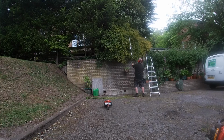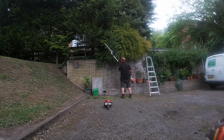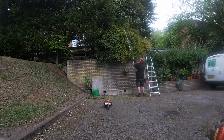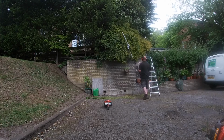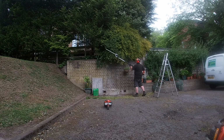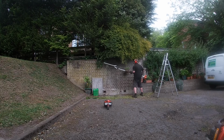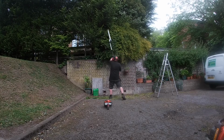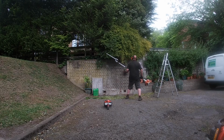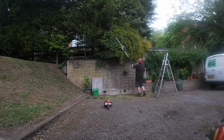Today I'm using the new, and I say new, it's the first time I've used it, my Stihl KM 94 Kombi Tool with the long reach hedge trimmer, and I'm trimming a very out of control yellow Berberis. This is one of my fortnightly maintenance customers. It's actually a block of apartments, and the shrub you can see is coming through the fence from next door's, and it's totally out of control and never been touched, I'm told, for over 10 years.